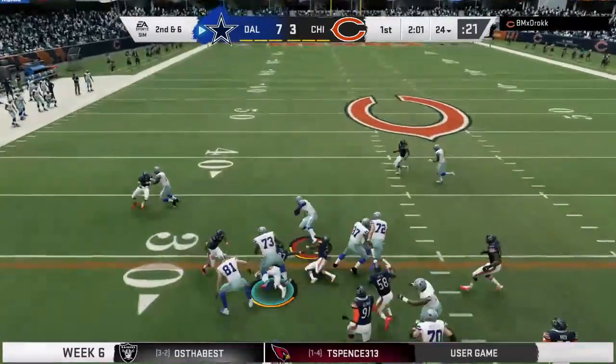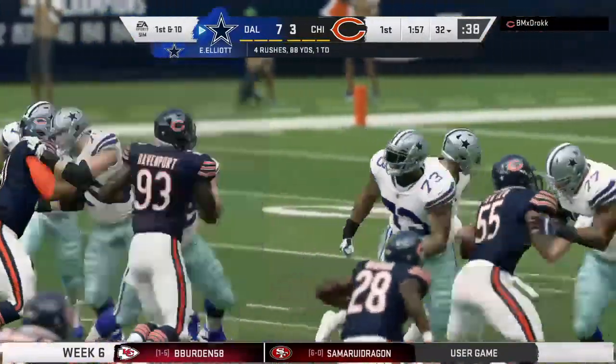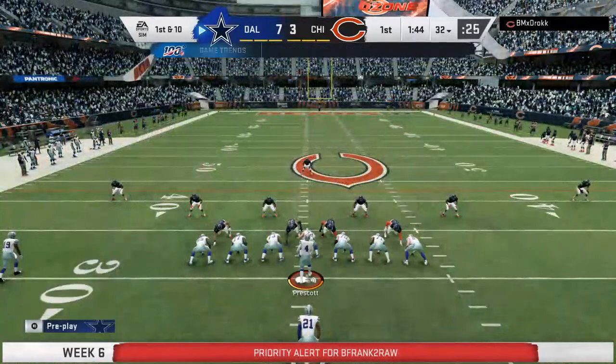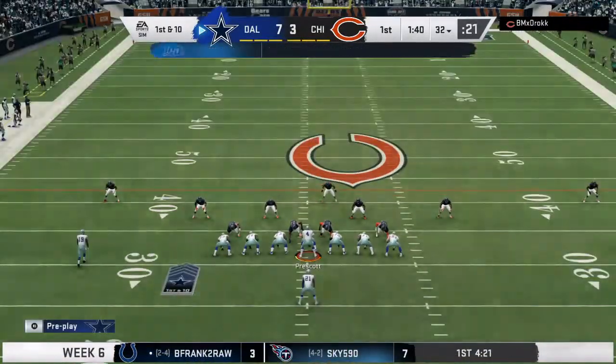On 2nd down, it's Elliott, and he's able to get out to the 32, brought down there. 9 yards to pick up there, and it's a 1st down. So after a good run by Zeke, another 1st and 10.